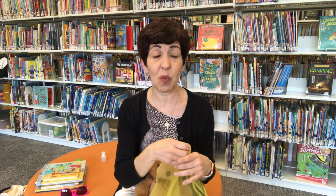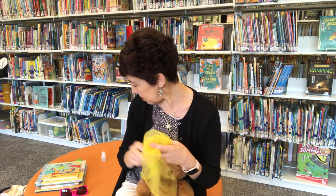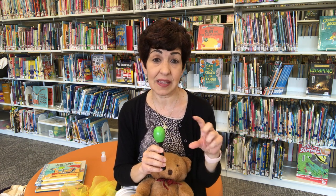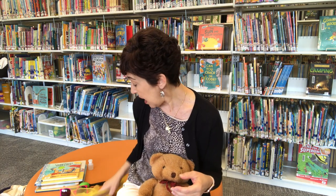I have a musical scarf, but anything like a washcloth or a dish towel, anything that you can wave or move around would be great. Anything that shakes, like a spice jar or beans in a little cup, works too. And at the end, we're going to have our bubbles. Next week, I'm going to have my bubble machine back, so I can just turn that on and not have to blow them each time. So if you have any of those things in your house and you want to gather them, then we'll be getting started in a few minutes.